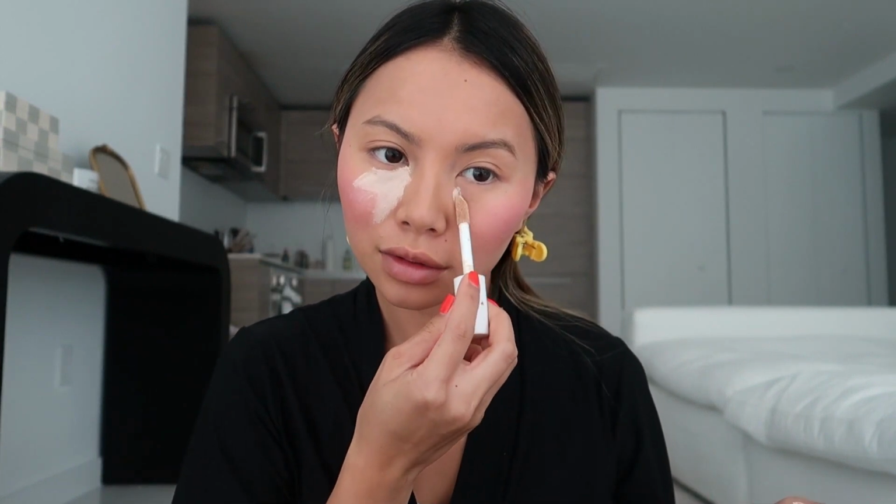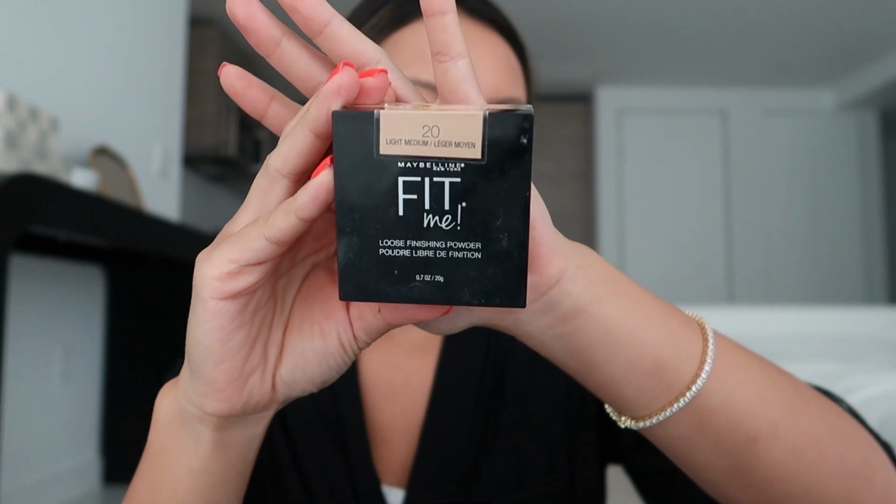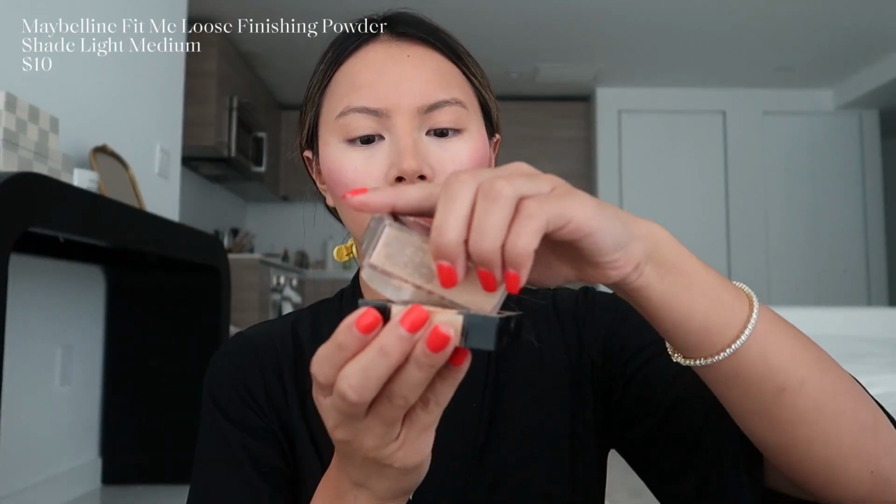I'm kind of applying this concealer in a triangle shape because that's the areas where I want it to be highlighted. I'm bringing it all the way down to my nose and applying it in that crevice to really brighten up that crease. And you don't have to apply your concealer super perfect because we're going to be going over that with loose powder right over the areas you apply concealer.